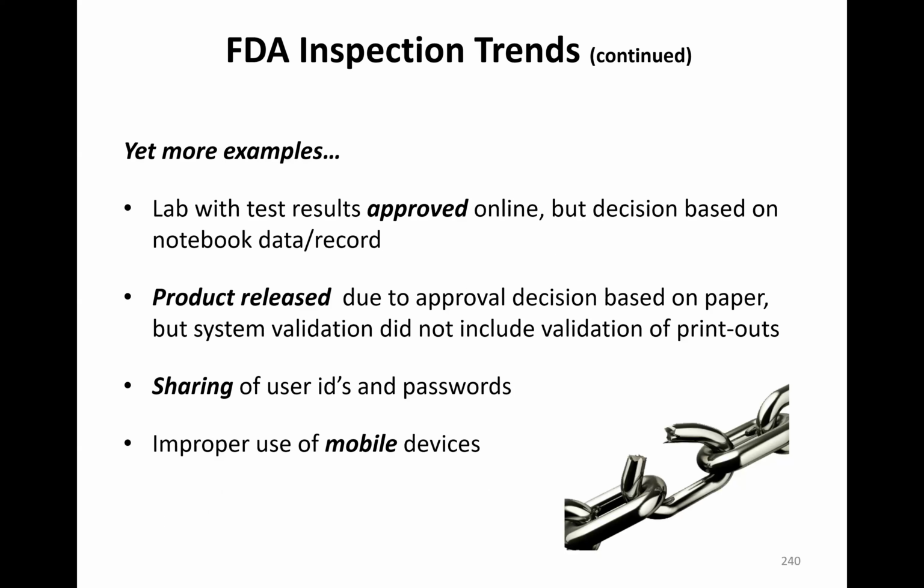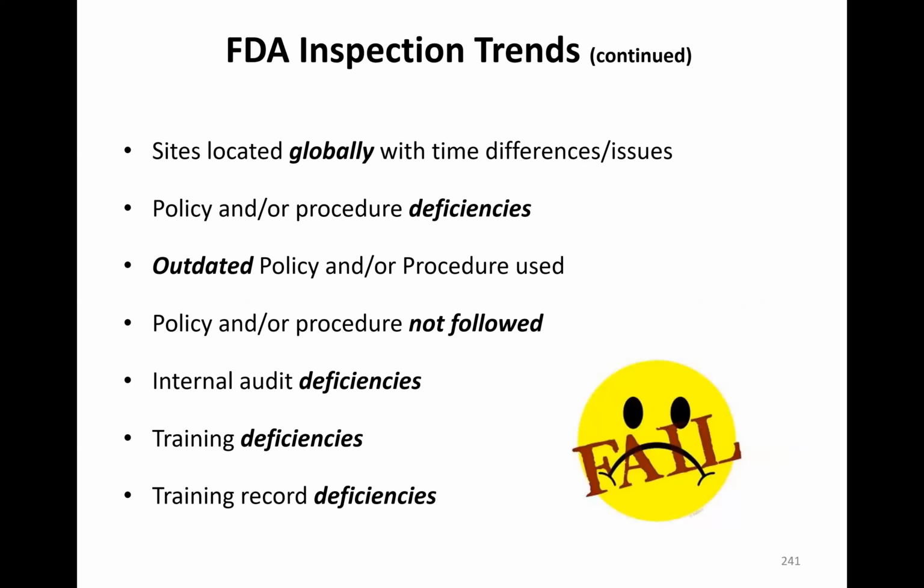More examples. Lab results approved online, but the decision was based on something in someone's notebook or data record. Product released due to approval decision based on paper, but the system validation didn't include validation of printouts. Sharing of user IDs and passwords, improper use of mobile devices. Mobile devices should not be able to download any data from a server. They should be used simply to access a browser, get to a website where they can look at data online, but they can't download it.